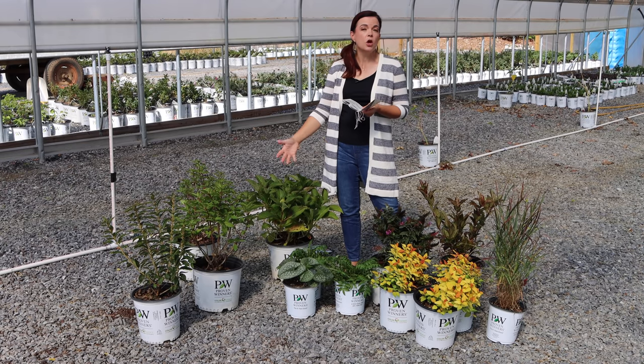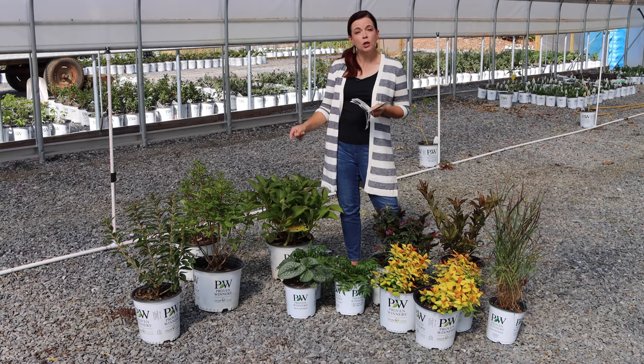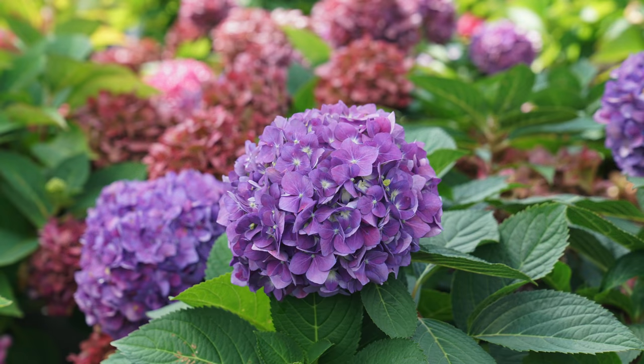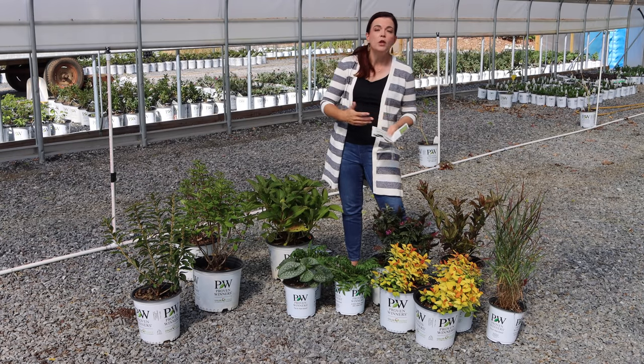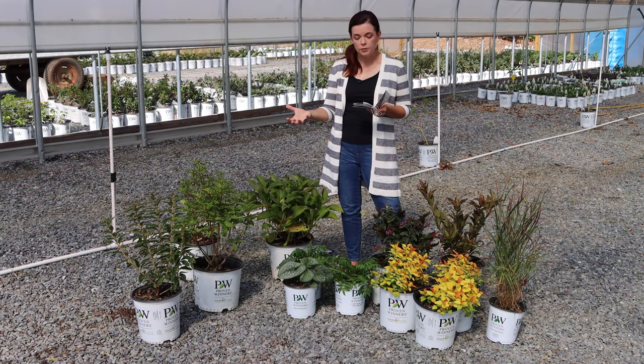They just call it a reblooming hydrangea. It is going to be one of the most prolific reblooming hydrangeas, and the color will be dependent on your soil's pH level. So if your soil is really acidic like ours, we're going to have those deep violet blooms. And if your soil pH is on the other end of the spectrum, you're going to have beautiful pink blooms. Nice, big, huge, traditional mophead blooms on it.